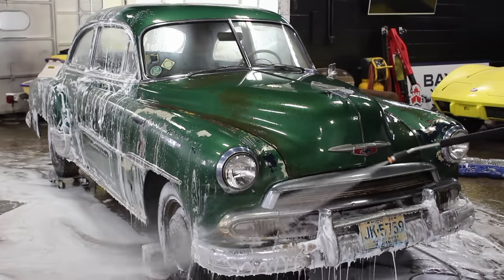I might put this body on top of a mud truck frame and put it on some 40s or something like that, because that's just who I am.